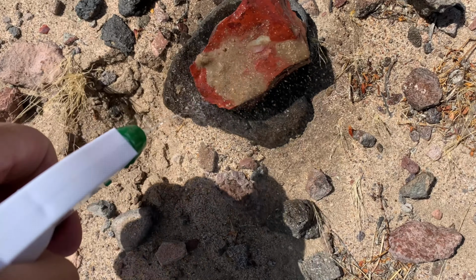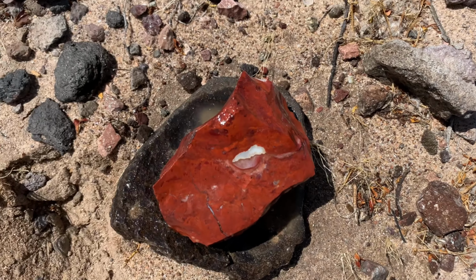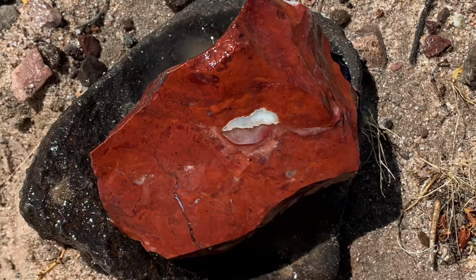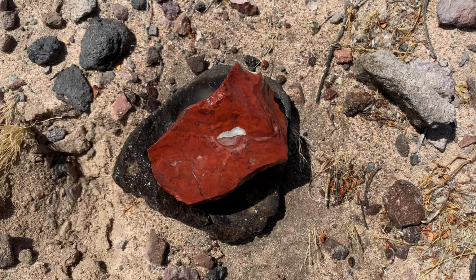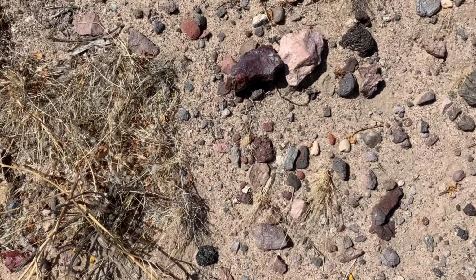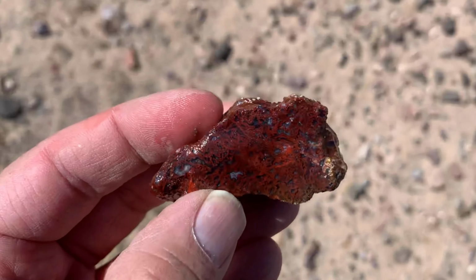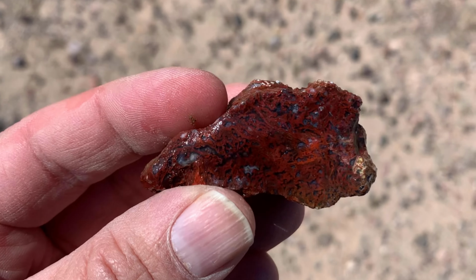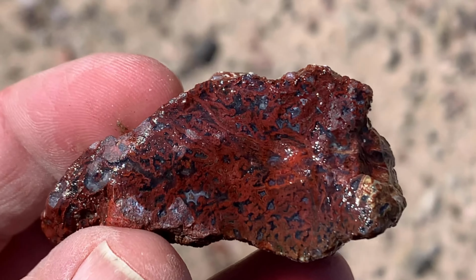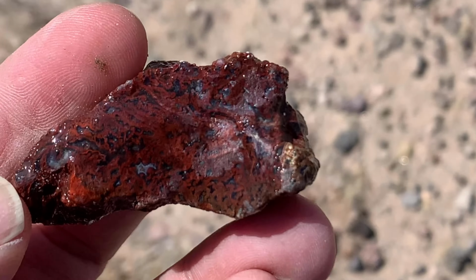So this is a really nice piece of jasper. It looks like the white section, which is agate, in the middle of the jasper, looks like lips to me. Anyway, it's just a cool piece of jasper. Really nice reddish orange color. Pretty piece. Okay, here's a nice moss agate. Wow, wait till you see the moss in this one. It's got that bluish gray agate going through it. That's a really pretty piece. And you can see how fast it's drying out there in the desert with that wind blowing.